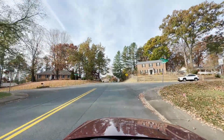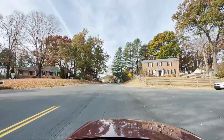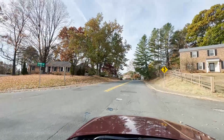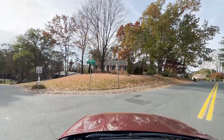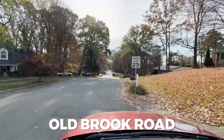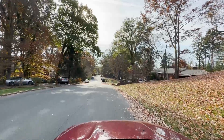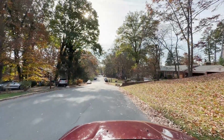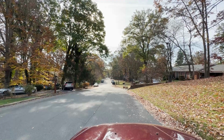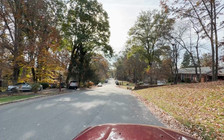Now, Westmoreland Drive used to end right here at Berwick Court. Berwick was the end. It was the end of the rainbow. But now, in the past 30 years, it has since been built out, and if you continue on, you actually go on to Old Brook Road. So, again, you're on Westmoreland, and you continue straight, it turns into Old Brook. Another one of the fabulous quirks of this area.